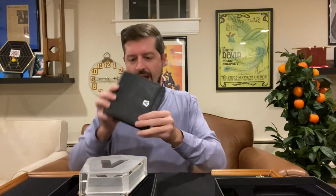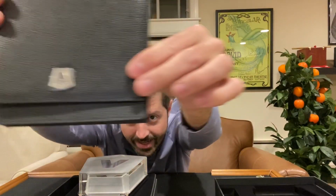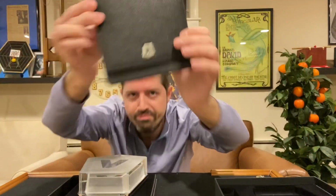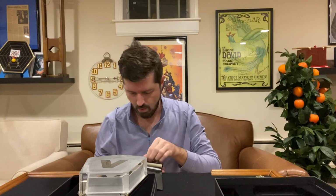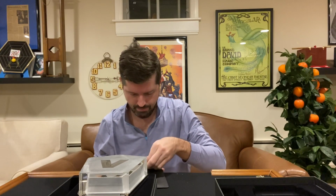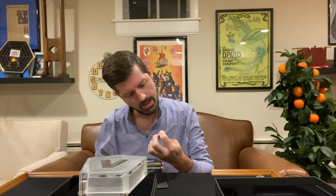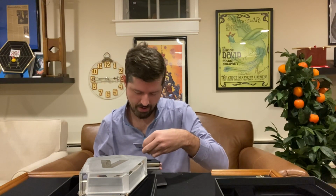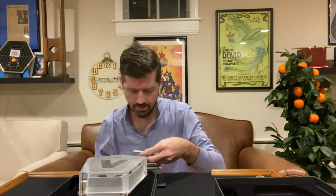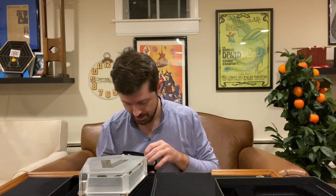All right, so it looks like I've got an Aventi leather folio. This would probably have the warranty card. There we go, activate your warranty. And then I've got another card with a serial number on it, which I can activate and show ownership directly to me on the Aventi app. They did create an app.